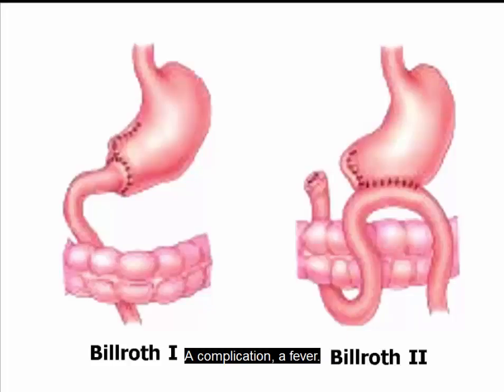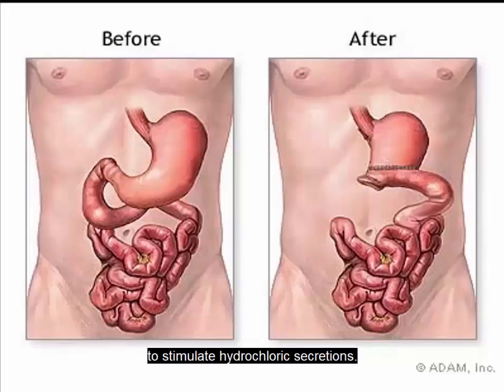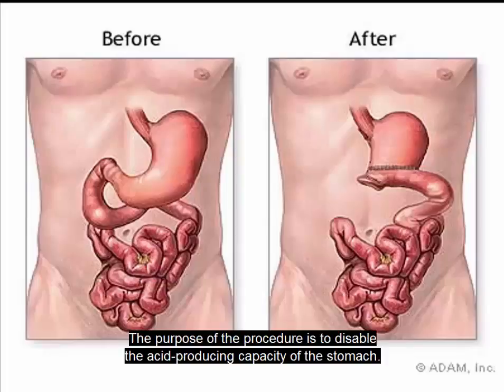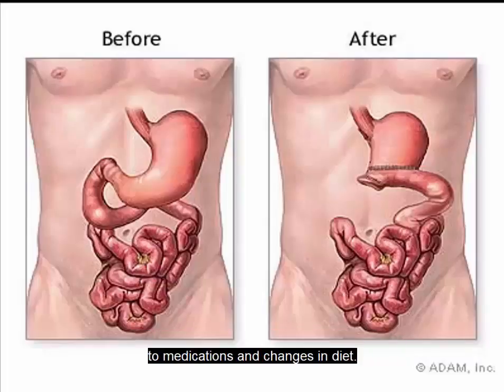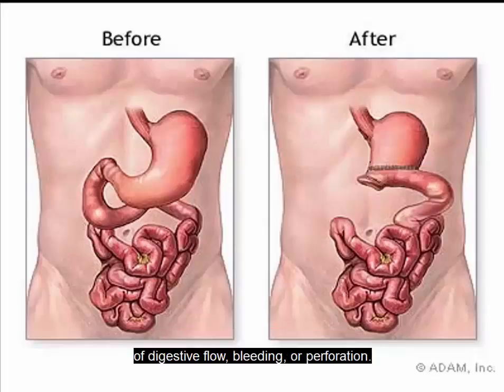A complication would be a fever. A vagotomy severs a portion of the vagus nerve because the vagus nerve sends impulses to stimulate hydrochloric acid secretion. This surgery may impair stomach emptying. The purpose of the procedure is to disable the acid-producing capacity of the stomach, and it is used when ulcers in the stomach and the duodenum do not respond to medications and changes in diet. It is an appropriate surgery when there are ulcer complications, such as obstruction of digestive flow, bleeding, or perforation.